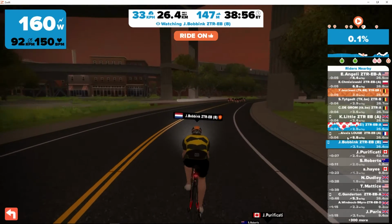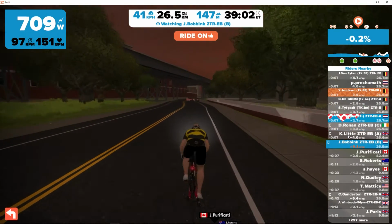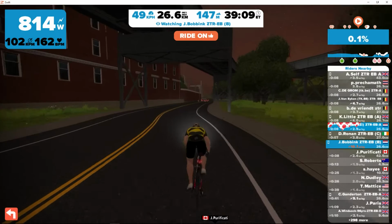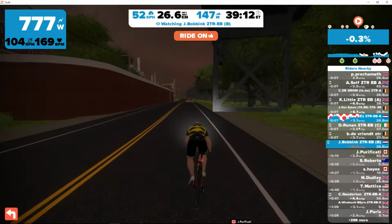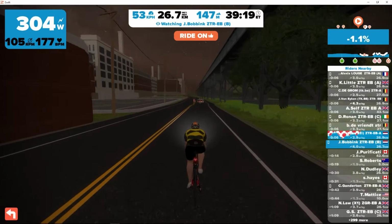Thankfully, whatever the problems were, they seem to have sorted themselves out, but he's going to have to put a big dig in just to try and close that gap. He's already lost 7 seconds according to the stats. Ronan's still in there, the C group rider. That's good work from him. But we're up around 700-800 watts here for Bobink, trying to close that gap.